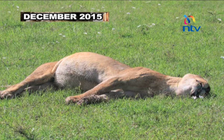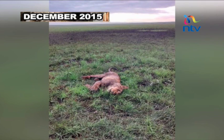Jackson, you're one of the people that, of course, knows the huge importance of these big cats. These 3 lions perished, but essentially an entire pride could have been killed off and wiped out because of this poison. What would that have meant?